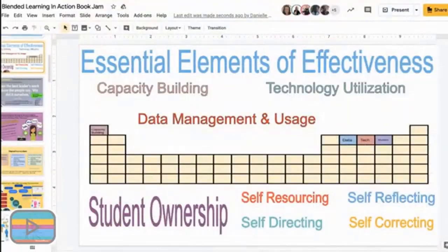So this is a really good chapter just to talk about the real key. And as you can see, my beautiful chart here, I know Matt was proud of me for it, these elements of effectiveness are really important when we're talking about blended learning and starting this initiative in your classroom and school. Thanks so much, Kathleen.